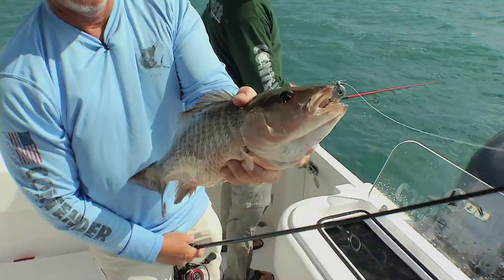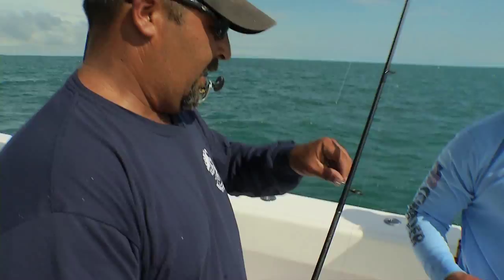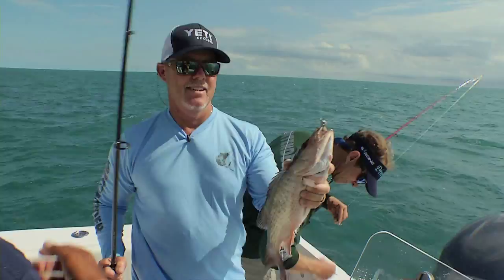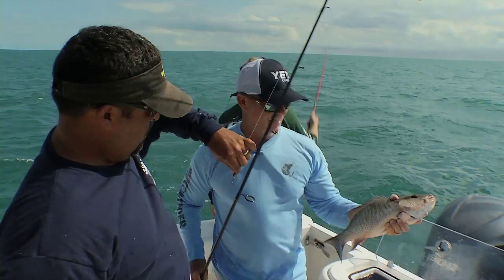VMC jig head, boxer jig head, and a 3/8. We went down and dirty, Pablo. You got it down? Yeah, man. Oh, we got a flyer. And I got a yellowtail on the wire rig, you know? Yellowtail on wire. That's what happened in the Florida Keys. I'm gonna let you take that hook out while I'm holding my rod here. Thanks for bringing us out here, Pablo. You're welcome, sir. Anytime. I love catching these snappers.